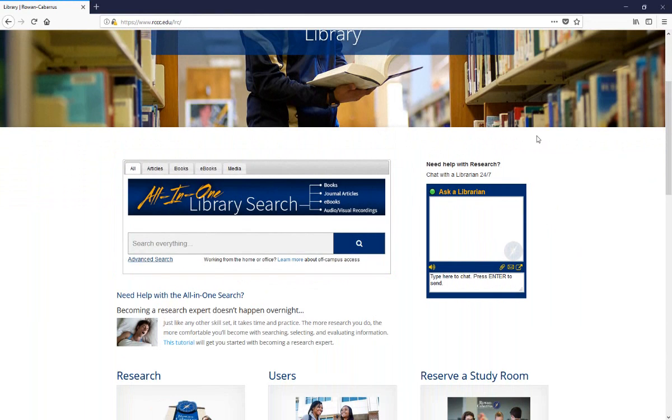Let's search for books on the United States capital, Washington, D.C. Type in the search term, Washington, D.C., into the search box. Then click on the search button.